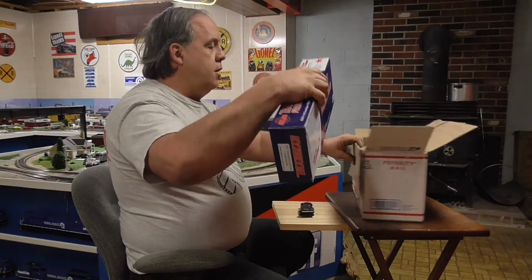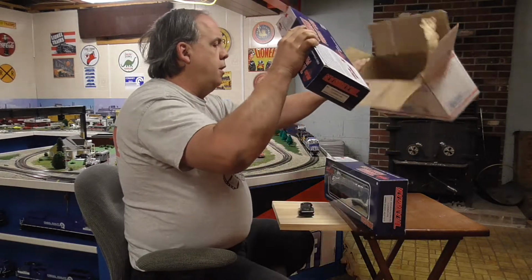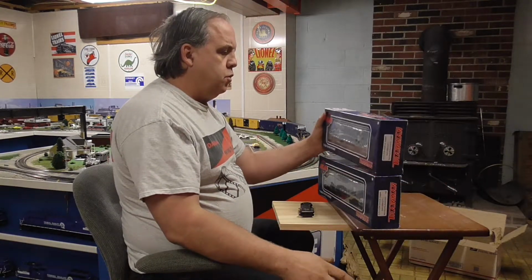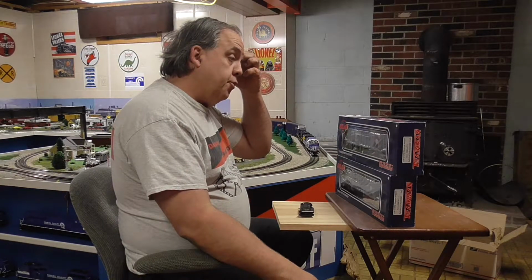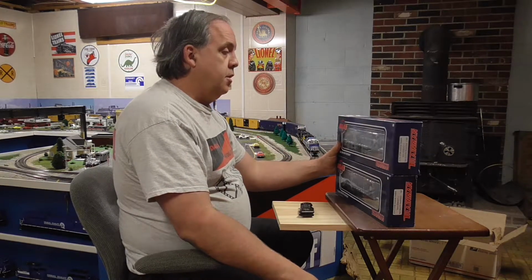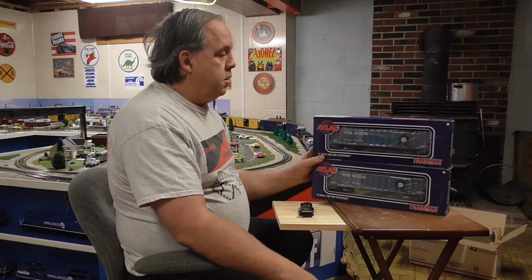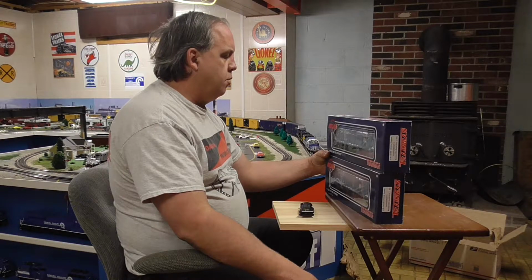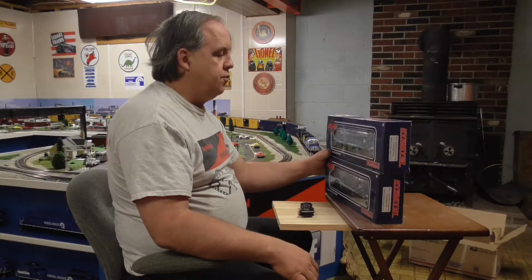I bought these as a two-car set for my granary, and what I decided to do is replace some of my Lionel Green Hoppers with the Atlas O, because bar none, Atlas O has better details than Lionel or MTH. I really enjoy the Atlas O, and if Atlas O doesn't make what I want, then I'll look at Lionel or MTH.